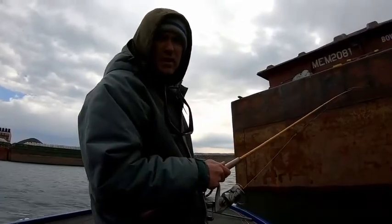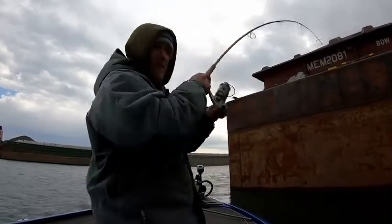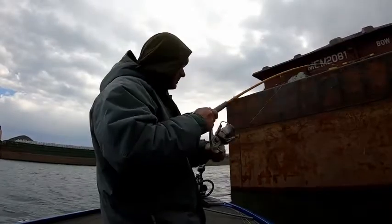A good graph is really helpful. You know that there are in fact perch in an area like that one there. Oh, he feels like a giant jam.